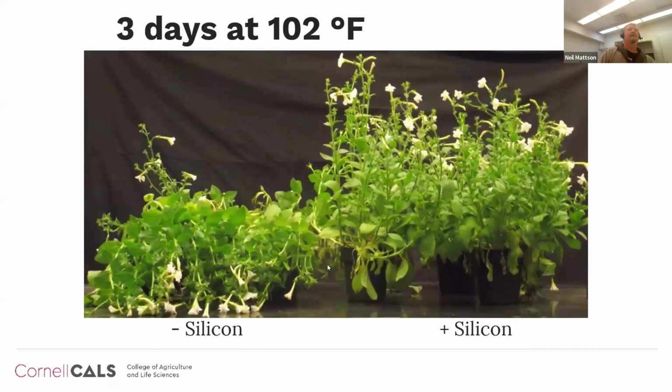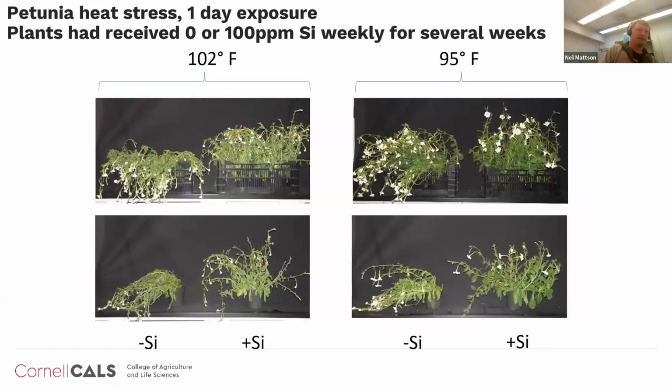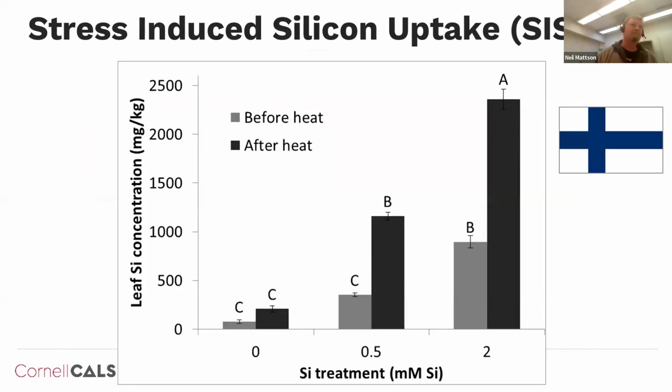And then this is 3 days at 102 degrees Fahrenheit, where again our silicon-treated plants kind of recovered during that heat stress and didn't look as bad as after just a day.